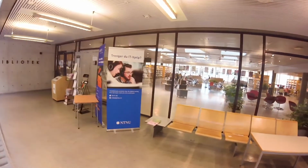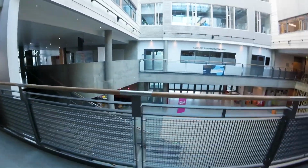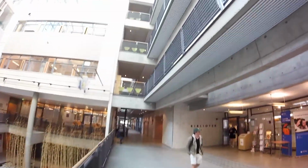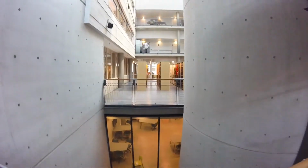It was really quiet in the library, so I couldn't talk in there, but you can see the library through that door there, and then they have this electric car. Pretty cool. You get a front-on view, and then they have a cafeteria and everything just downstairs there, and then more lecture rooms and all that around. This library is massive though.